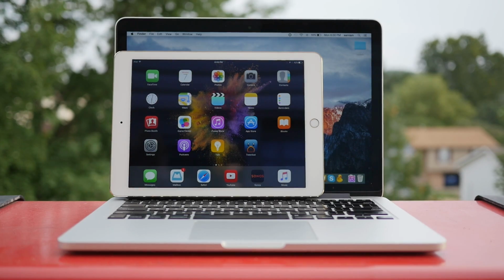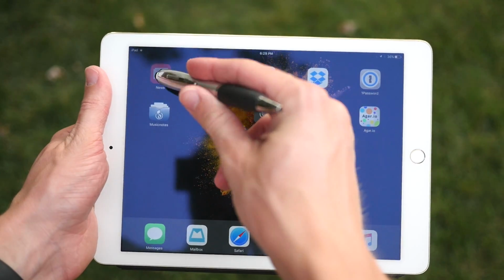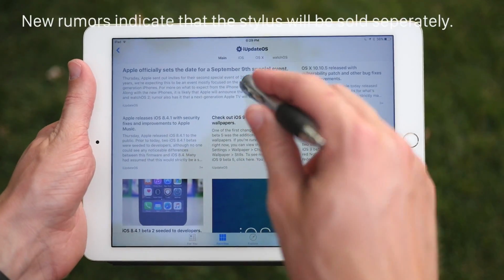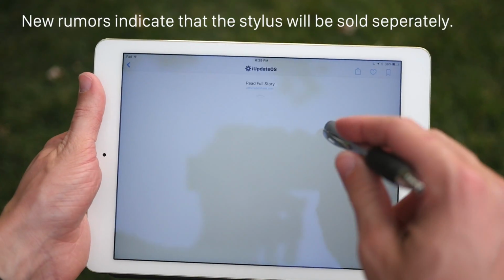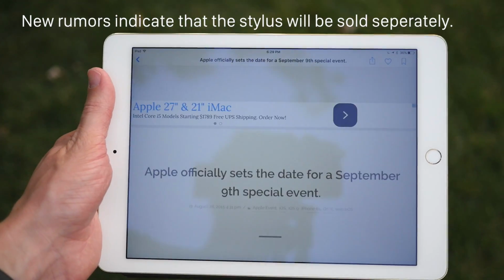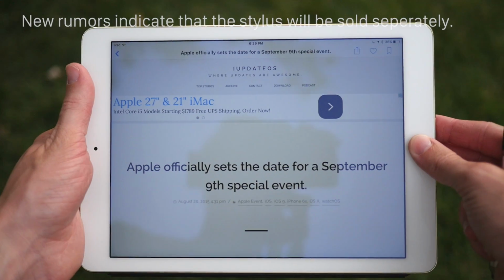Now here's where the rumors get a little bit interesting, because the next rumor indicates that the iPad Pro will ship with support for a stylus. Yes, I just said the words stylus and Apple in the same video.